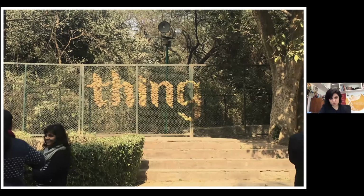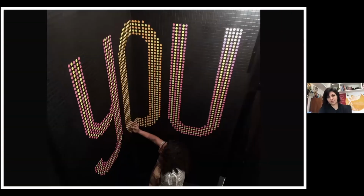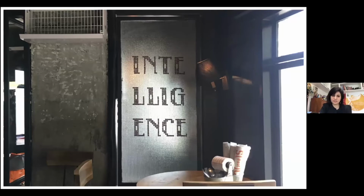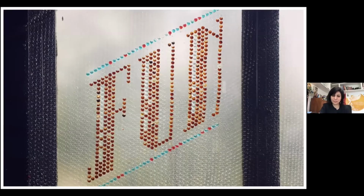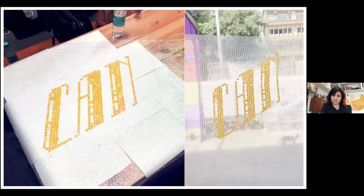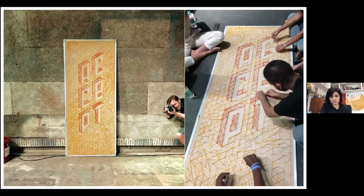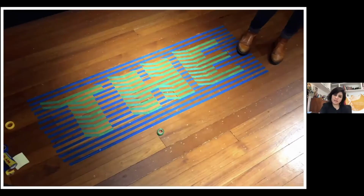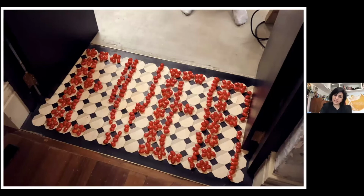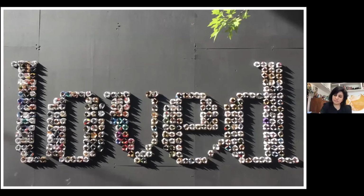So I'm gonna read this. This is: do one thing every day that scares you. Creativity is your intelligence having fun. Change what you cannot accept. This also works the other way around: accept what you cannot change. And this is a few years ago in London. The greatest thing you'll ever learn is to love and be loved in return.